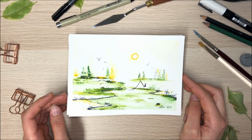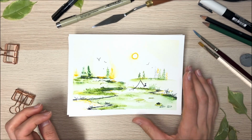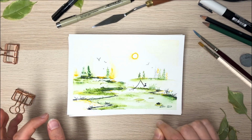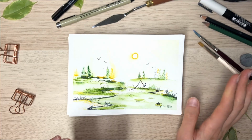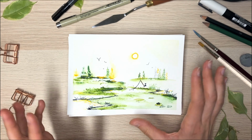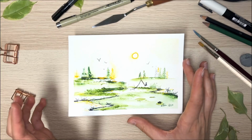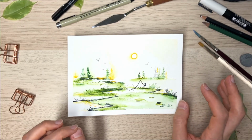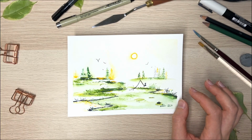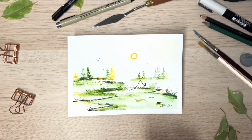I think I like the idea that I was adding to it with the pond. I made a little frog, even though it doesn't look like a frog, and someone fishing in the little pond. So I think that's really cool. And the green, the color combination in general, this green and yellow were just a bit too vibrant, I think, for what I was going for. Yeah, so not my favorite.